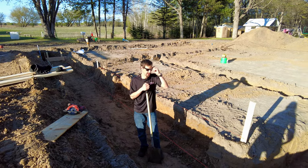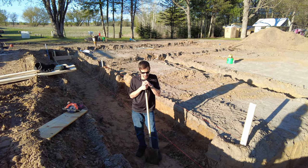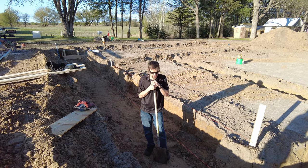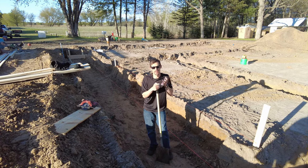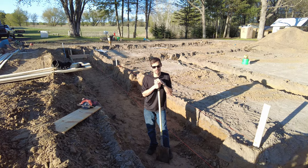I'm really excited to see what this is going to look like with the footings done. Then we're off to the plumber and the electrician and guys putting their stuff in the floor so we can pour our slab.